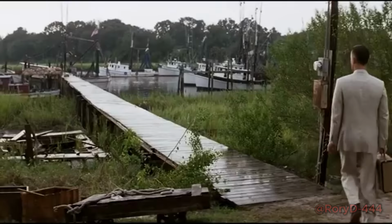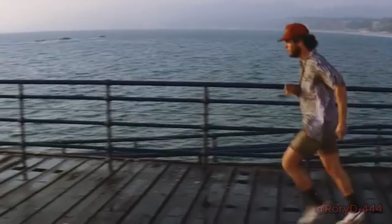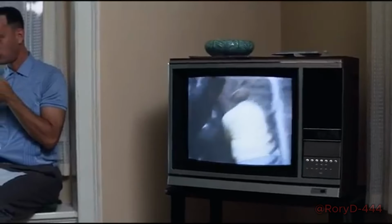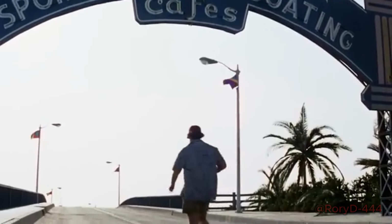This event, which occurred on September 15, 1979, in real life, is portrayed as a moment that captures Forrest's attention, adding a layer of historical relevance to his otherwise unpredictable journey. However, the movie's playful take on history leads to some discrepancies.